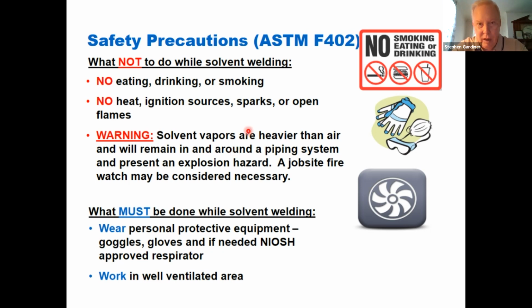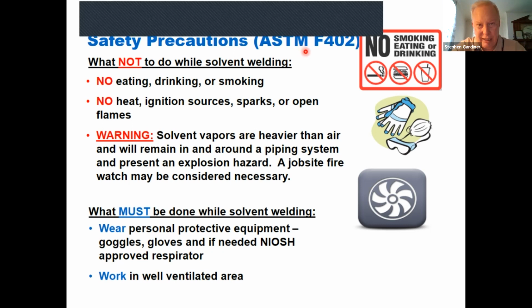All right, we have a separate ASTM standard, F402, for the safe handling of these products. Why? They're highly flammable. So I wouldn't recommend eating, drinking, or smoking. No heat, ignition sources, sparks, open flames, anything that can ignite these solvent vapors. These solvent vapors are heavier than air. They're going to settle at the lowest points and stay there.